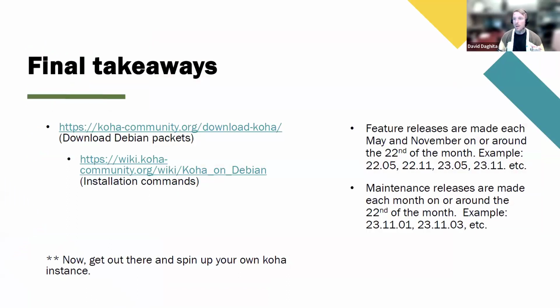So this link will actually send you to the site where you can download it and do all of that. And then the wiki on how to do the installs and the commands. And then over to the side here, I have some of the release features. Almost every 6 months they push out a release. Right now we're on 2305 if you were to download and install it on your own and wanted to run it.